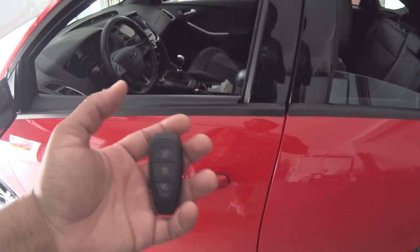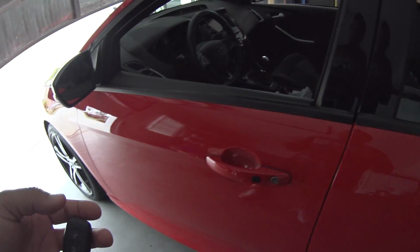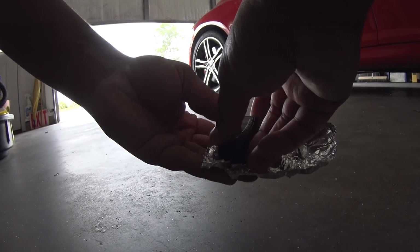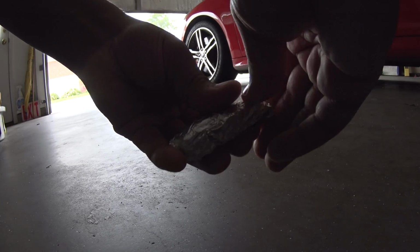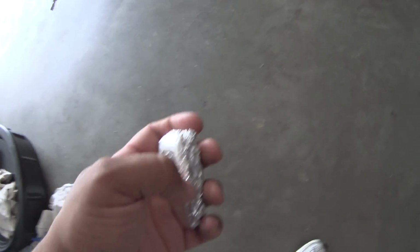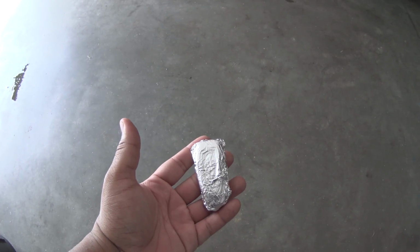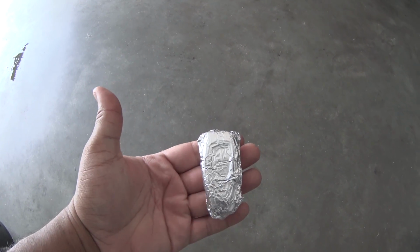Now I want to show how wrapping the car key in aluminum foil, completely wrapping it in aluminum foil, does a fantastic job of blocking its signal. Now when you fully wrap your key in aluminum foil, the metal will actually block the signal from being broadcast. Now, first of all, I want to show you with the actual buttons on the remote. So this is the front of my remote. I can see it actually through the aluminum foil.